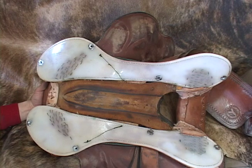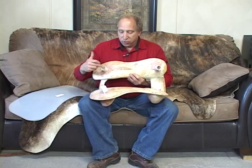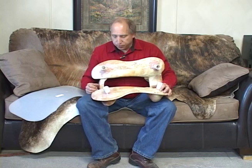Now let's take a look at flexible panel saddles that have basically the same flaw, but they put it in a different position. Okay, in order to help you understand how flexible panel systems work and what their tragic flaw is, I've taken a regular tree and I've attached 4 pivot points on it. This is a gross exaggeration, but it'll help you understand the concept.